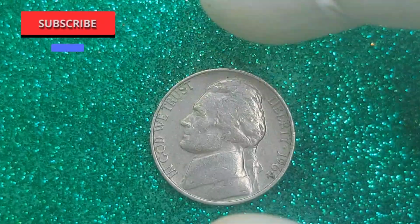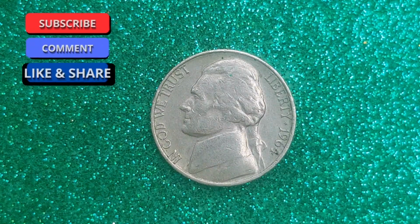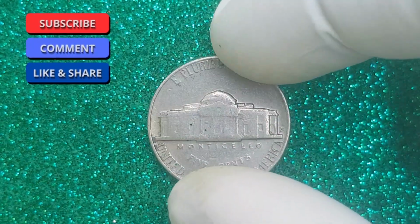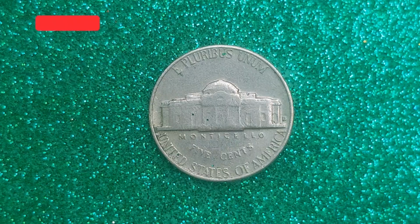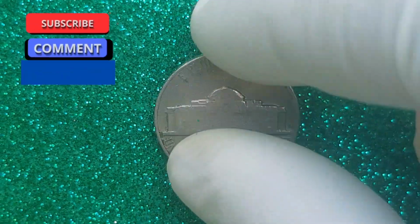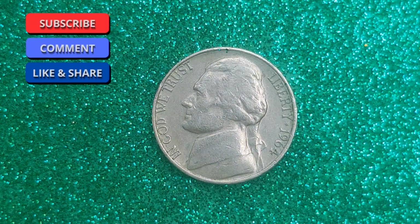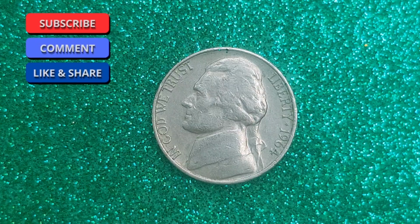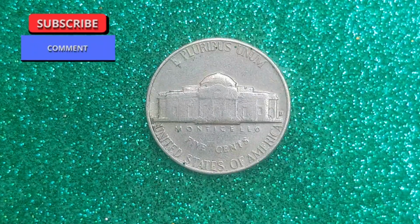Let's get into it. In 1964, the United States Mint produced more than 2.6 billion Jefferson nickels. Sounds like a lot, right? So why would one single nickel from that year be so insanely valuable? Here's the twist: most of those billions were regular circulation coins, the ones made for your change at the grocery store, for parking meters, for everyday use, but a tiny fraction of those 1964 nickels were specially minted in proof sets. These proof coins weren't made for spending.